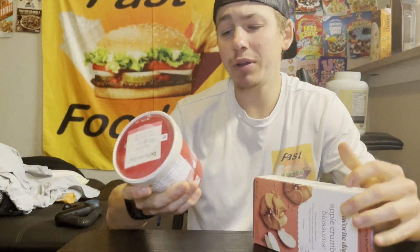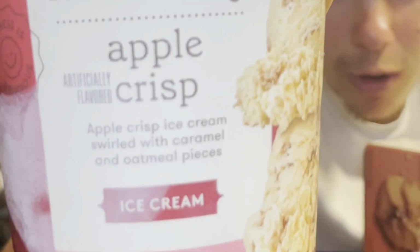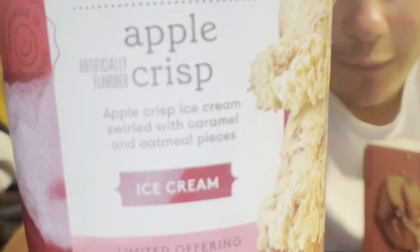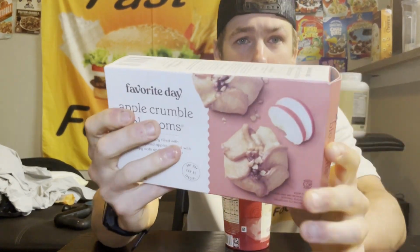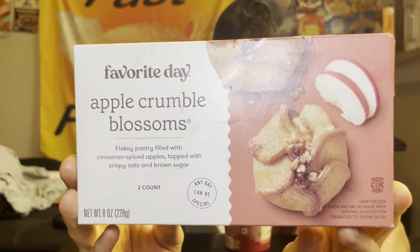You know what another very popular fall flavor is? Apples. Well, apple crisps, or apple crumbles, rather. Here we have the limited time only apple crisp ice cream from Favorite Day. And then we also have these, what are they? Apple crumble blossoms, also from Favorite Day.